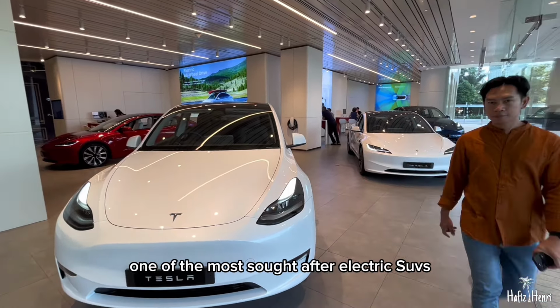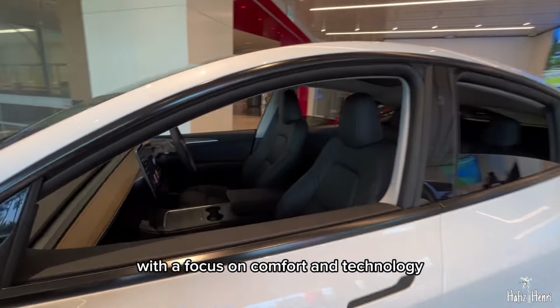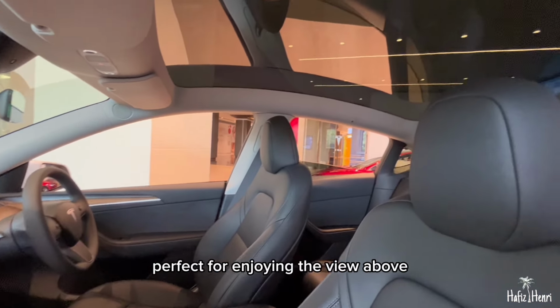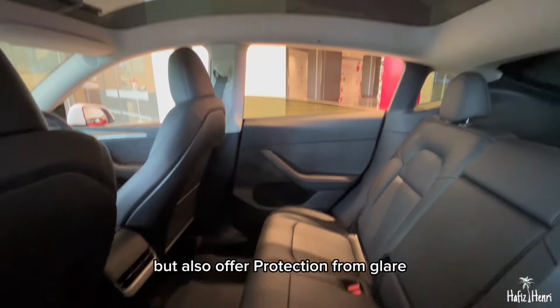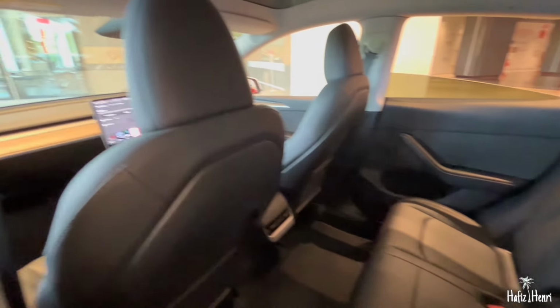Inside, you will find the minimalist interior with a focus on comfort and technology. The all-glass roof provides a spacious and airy feel, perfect for enjoying the view above. This innovative roof is composed of layers of acoustic glass, which not only ensure a quiet ride, but also offer protection from glare, heat, and harmful UV rays.